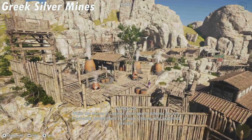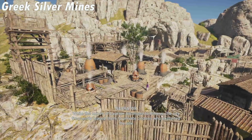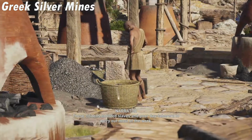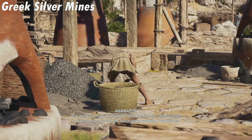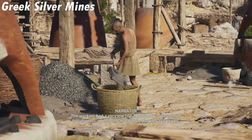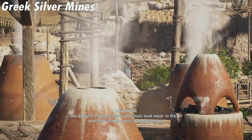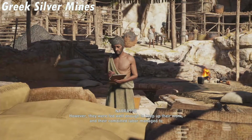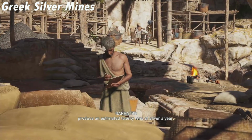While the mines of Laurion belonged to Athens, the city frequently leased them to private citizens who exploited the site for anywhere from 3 to 10 years. These citizens enlisted slaves and poor day laborers to carry out most of the work. The workers had a very low life expectancy, about 3 to 5 years, due to the hazardous working conditions. The dangers they faced included toxic lead vapor in the air and lung-choking dust in the galleries. However, they were fed well enough to keep up their work, and their combined labor managed to produce an estimated 20 tons of silver a year.